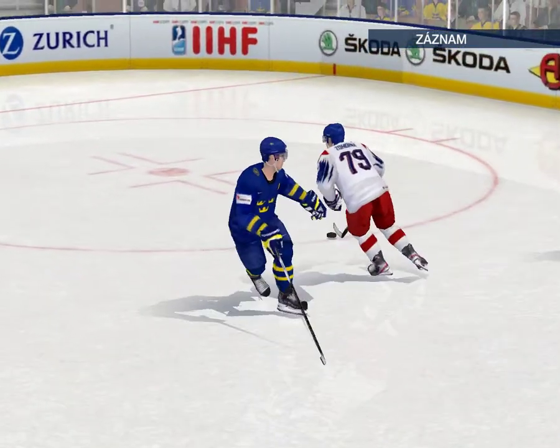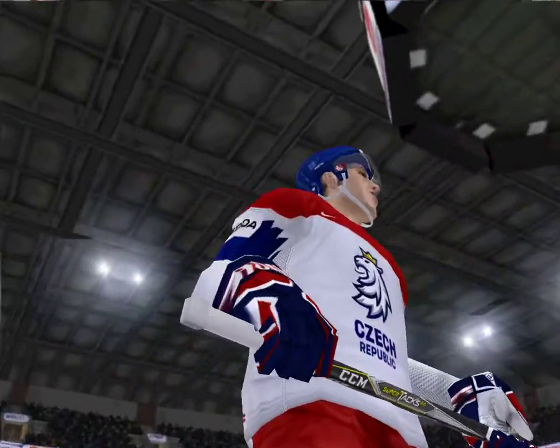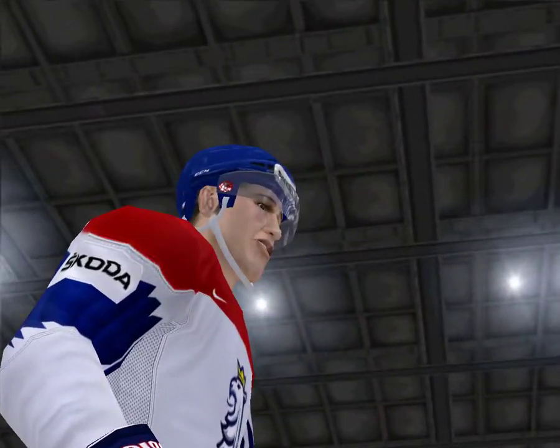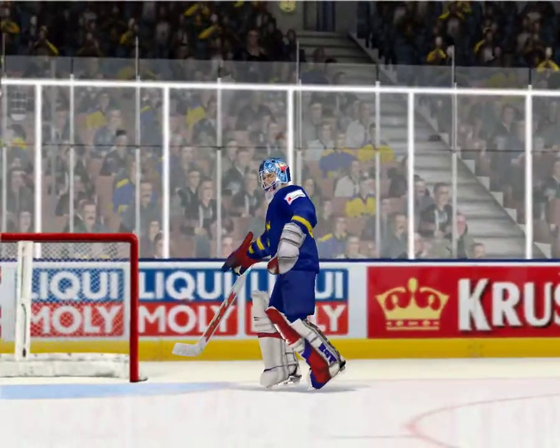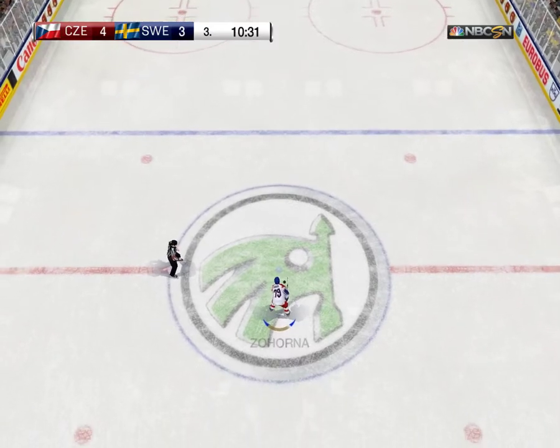I've got to say, I'm a little surprised by his conduct. Players know they've got to show some mental discipline when they're on the ice. He's skating towards the net.